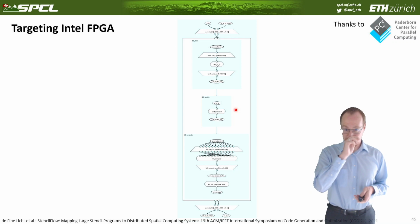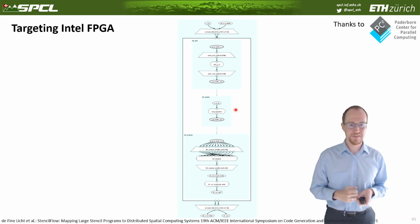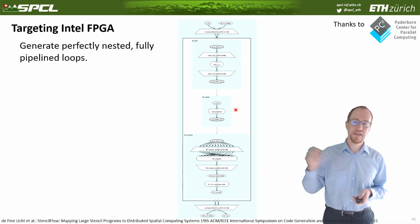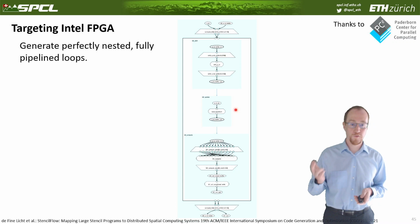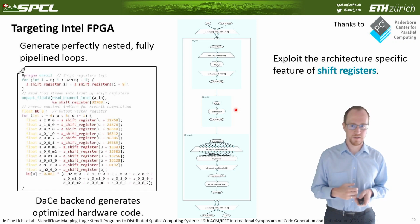Okay, so here we now have the expanded version. I don't want to go into too much detail. It's using Intel's channels and all of the specifics from the Intel architecture. But in the end, we can generate perfectly nested, fully pipelined loops, which is very, very important. And we can exploit these architecture-specific features, for example, shift registers.